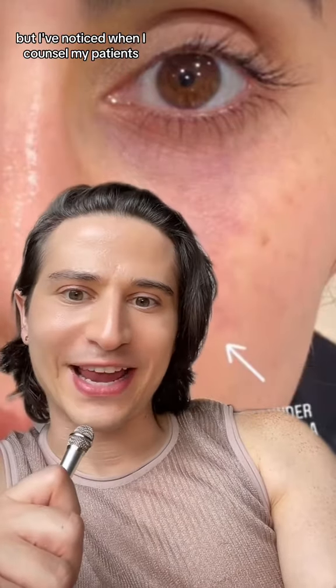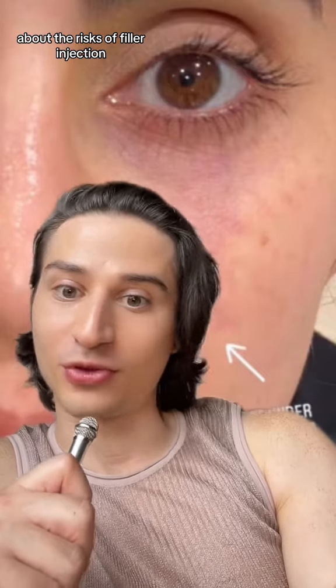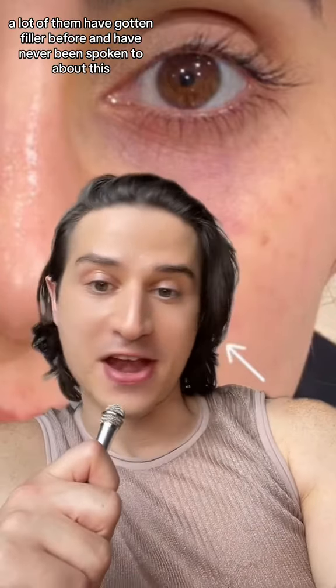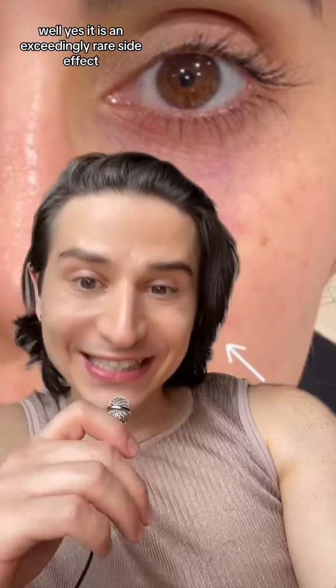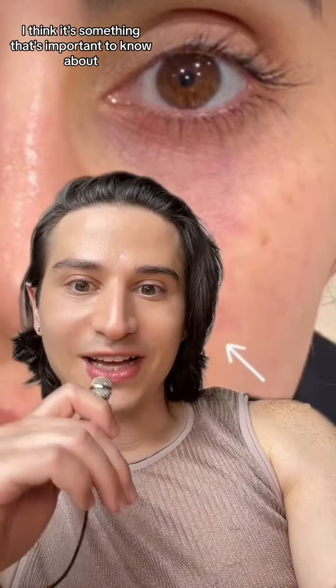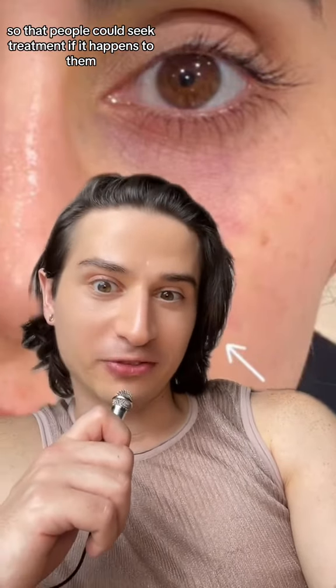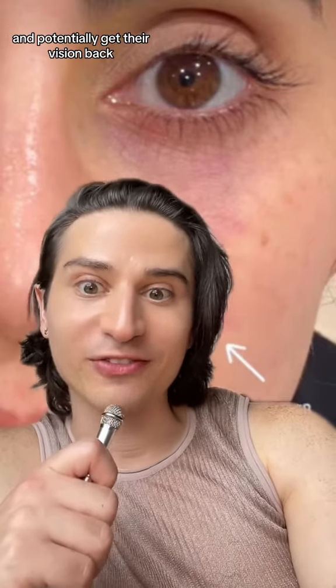But I've noticed when I counsel my patients about the risks of filler injection, a lot of them have gotten filler before and have never been spoken to about this. While yes, it is an exceedingly rare side effect, I think it's something that's important to know about, that people could seek treatment if it happens to them and potentially get their vision back.